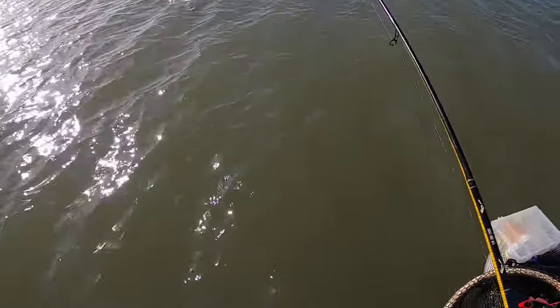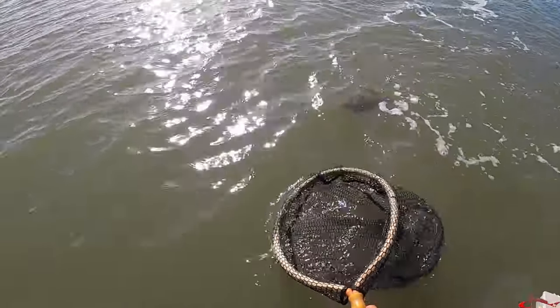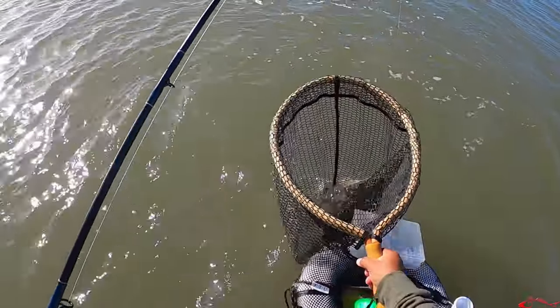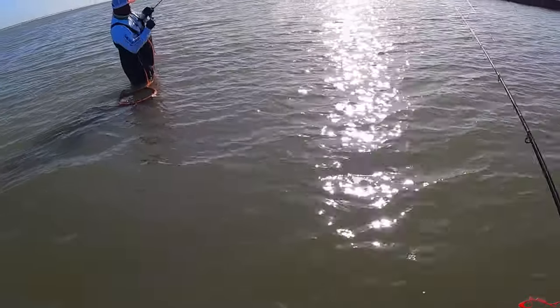First cast. Oh, a nice little guy. First cast off the commercial break. Back to back.